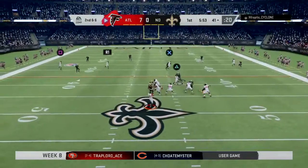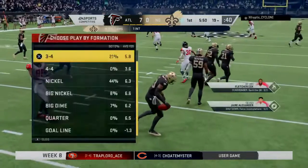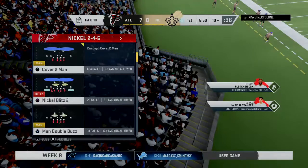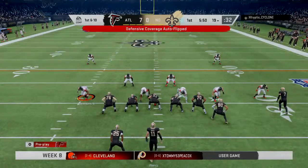From the 41, Winston. Into a double team, and it's intercepted. Picked off by Marcus Williams. And a big turnover there as his guys will get the football back. Well, certainly not how he wanted to start his night. First throw of the game, an INT.